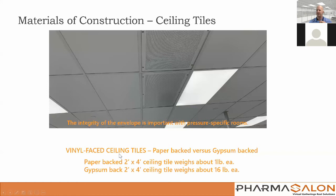But if you use vinyl-faced paper-backed tiles, this 4x8 paper-backed tile weighs about 1 pound. So it's not very heavy, which means I've got to clamp it or caulk it, because of the integrity of the envelope, and when I say the envelope, that's the room is the envelope. That integrity to minimize cracks and crevices where air can infiltrate or exfiltrate is super important. And so a 1 pound tile is not giving me that natural compression on the ceiling that I'm hoping for.